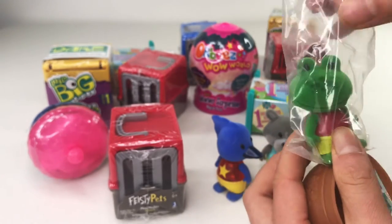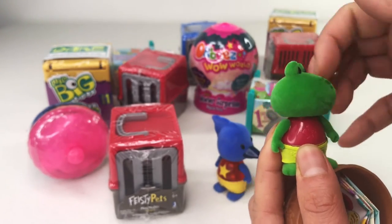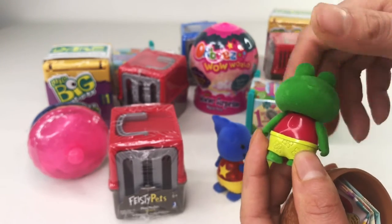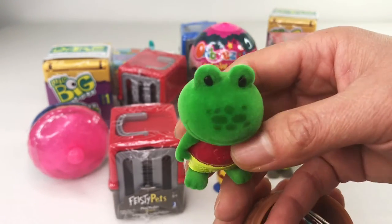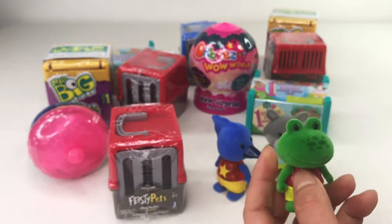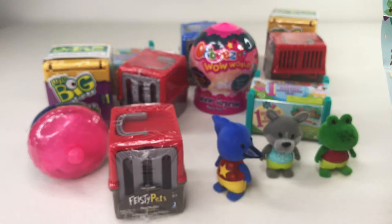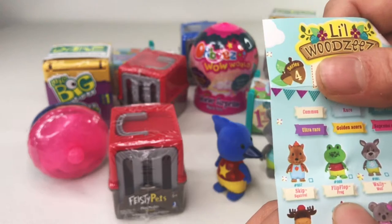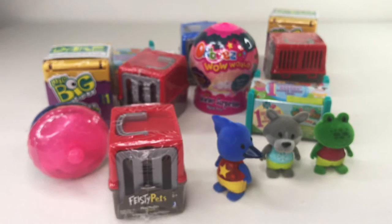Ooh. Oh my gosh, it's green. Oh, look at this, guys. Whee! Oh, look at the head. Whee! You can turn and turn and turn. Oh my gosh. Look at this. Hello. Hello, my friend. And let's check out the cheat sheet for the name. Oh, he's right here. Flip, flop, frog. Hello, flip, flop, frog. All right.